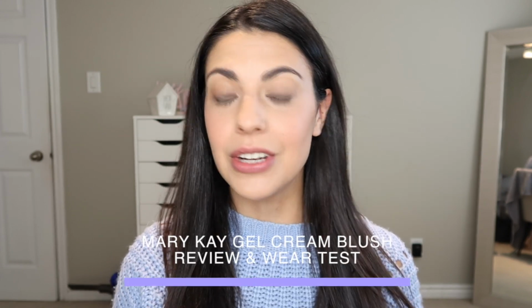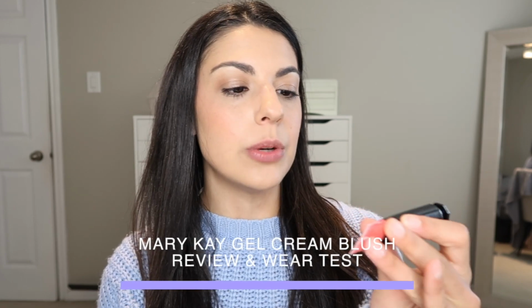Today we're doing a full review and a wear test using the newest product from Mary Kay. I'm really excited about these. They launched, I believe, May 17th, so very, very new. These are their new gel cream blushes. I'm obsessed with this color specifically. We're gonna swatch all of them and talk more about the actual formula, the price, and all that good stuff.